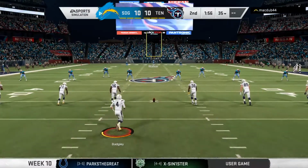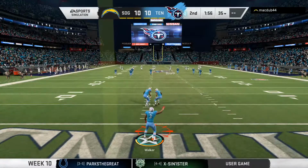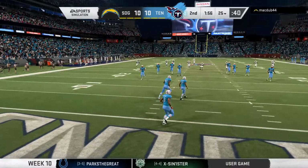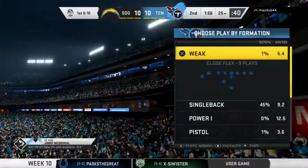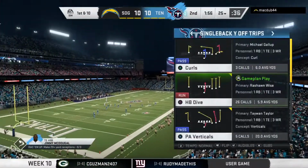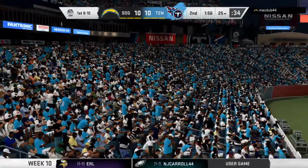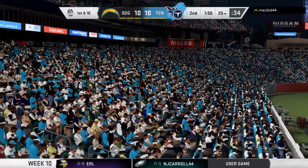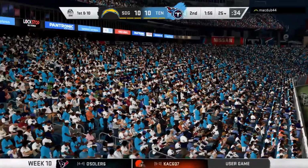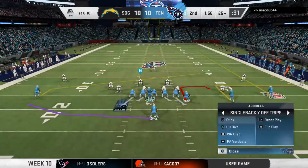All level now at 10 apiece as the kick's away. Fair catch made at the 25-yard line. The Titans take over 1st and 10 at their own 25-yard line. Tennessee offense about set and ready to go.